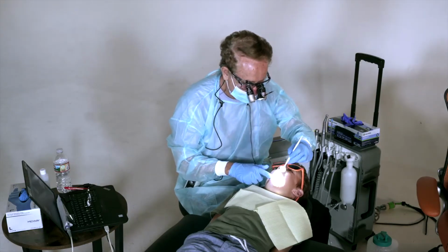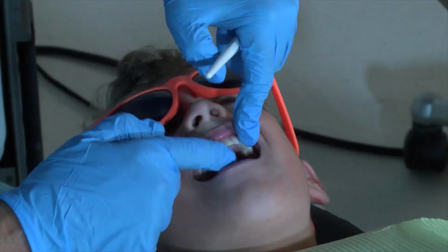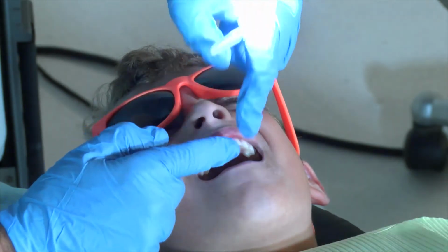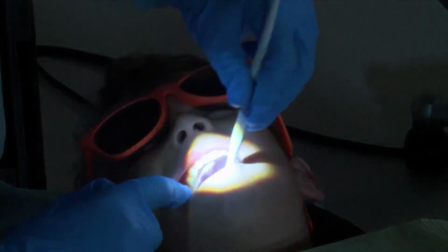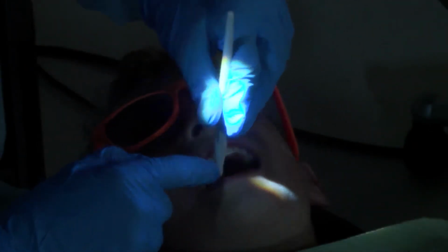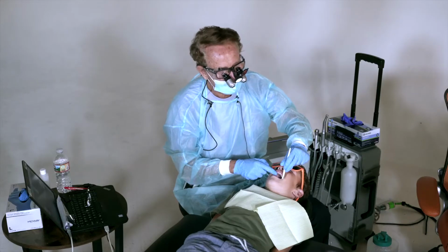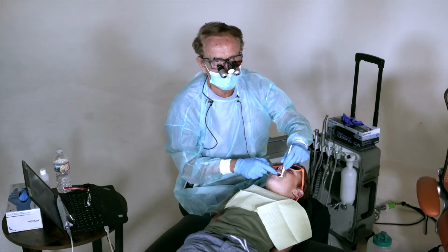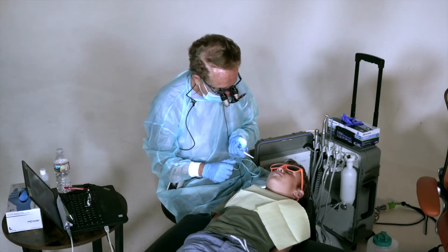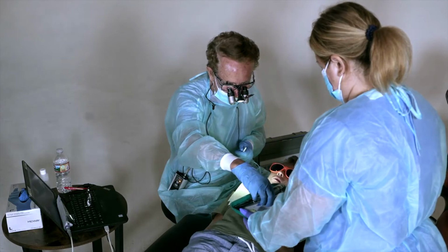So I think I gave you all the erupted teeth, and that there are no existing fillings in his mouth, and he doesn't have decay. But he needs sealants on 3, 19, and 30. Now 14's erupted, but there's an operculum over the occlusal surface, so 14 will seal at another time. So Carter, you need sealants, and I want to show you what I use to apply the sealants.